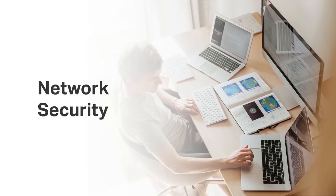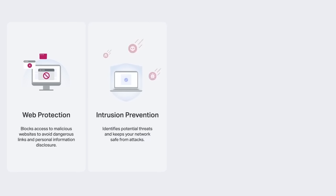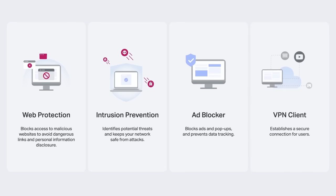First up is network security, which protects your online safety. When you're surfing online, web protection safeguards your family by intelligently preventing access to malicious URLs. What's more, intrusion prevention identifies and blocks potential threats to keep your network safe. When you're watching YouTube or browsing websites, AdBlocker blocks annoying ads and pop-ups and prevents data tracking to enjoy safer and ad-free online experiences. Are you still worried about exposing yourself or being tracked? When it comes to protecting yourself and your business online, you may have looked into private browsing or choosing a VPN. With HomeShield, you are able to browse privately under a more secure network.